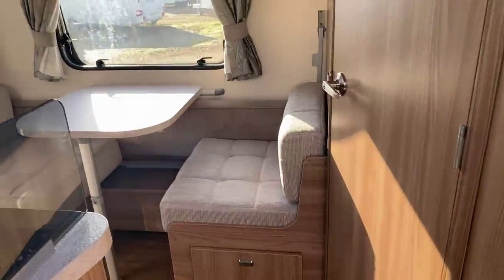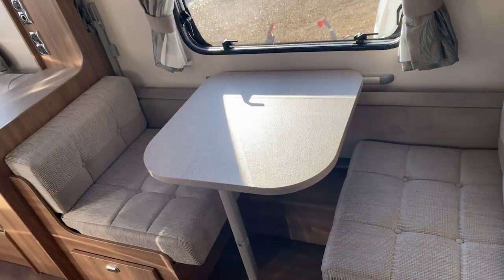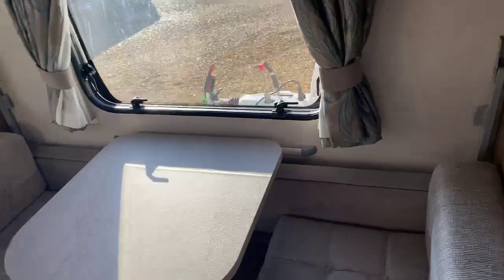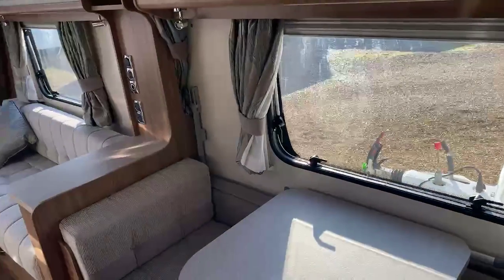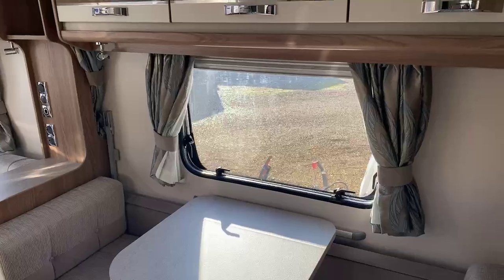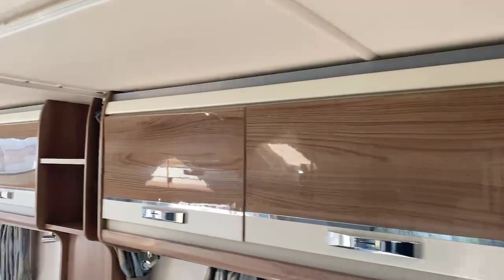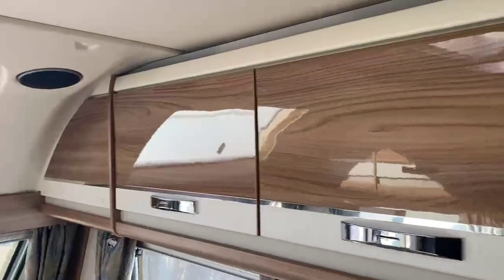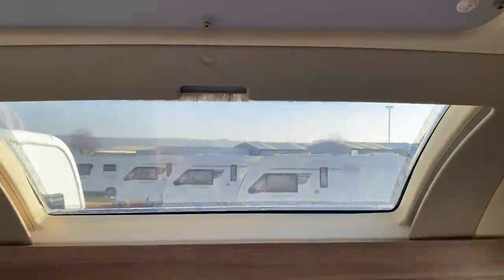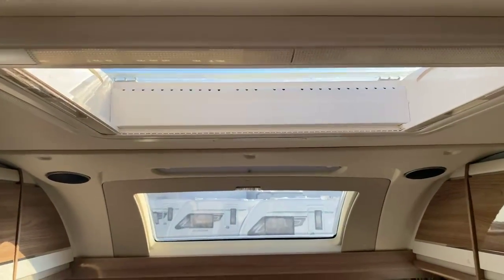As we step inside to introduce you to this fantastic caravan, the side dinette area here also converts into a bunk bed with these fittings and fixings that you see here, making this a fantastically well-specced four-berth caravan. You have the gloss locker doors, the two-tone going throughout the caravan and matched all the way around.